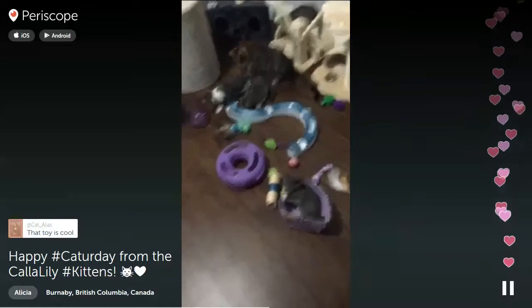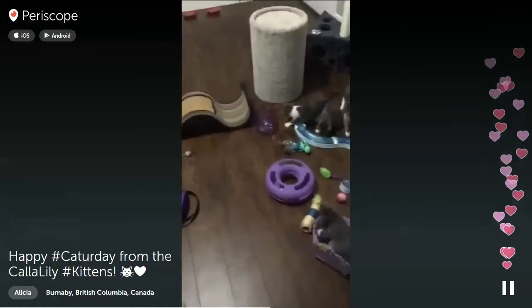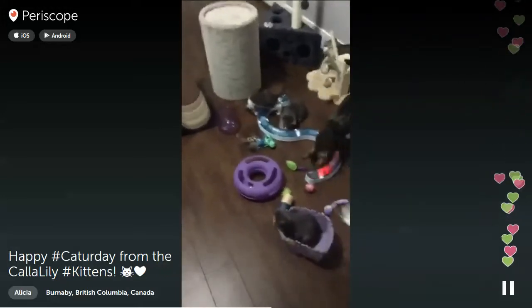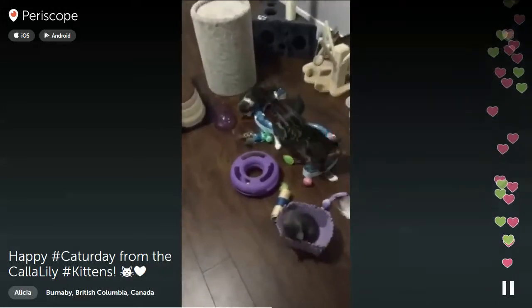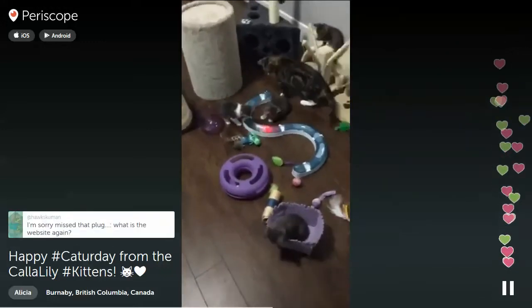Yeah, it's Cat Senses. You can get it on Amazon, eBay, Walmart. And then you just purchase the motion balls separately. It makes for a much more exciting toy.